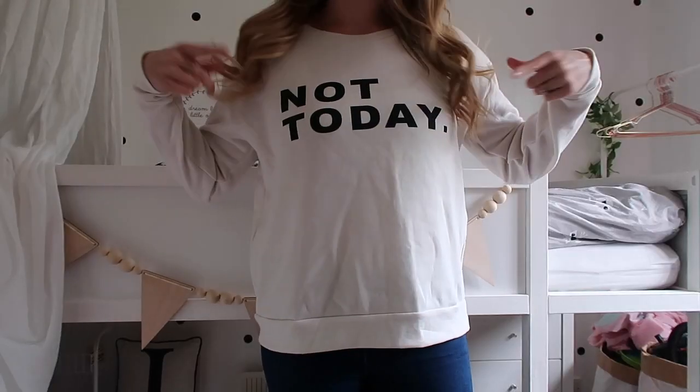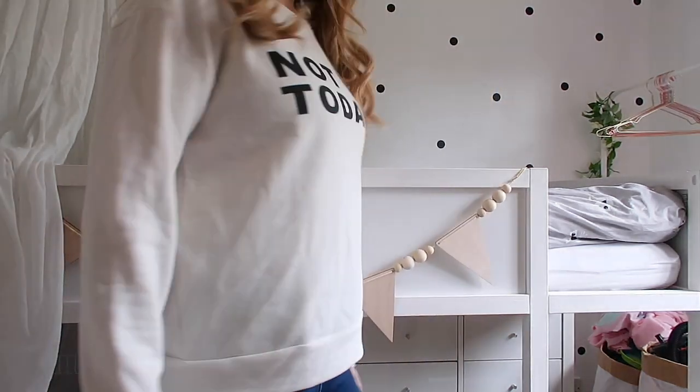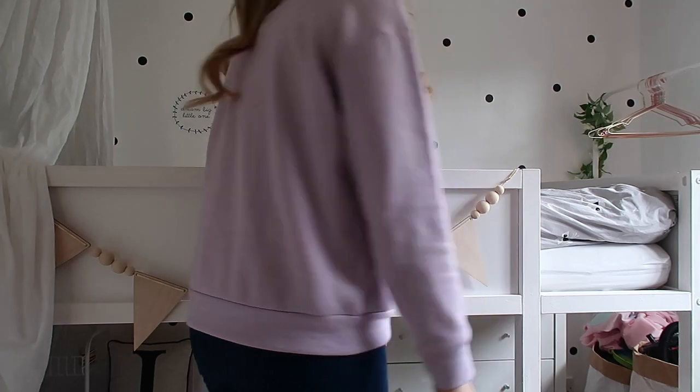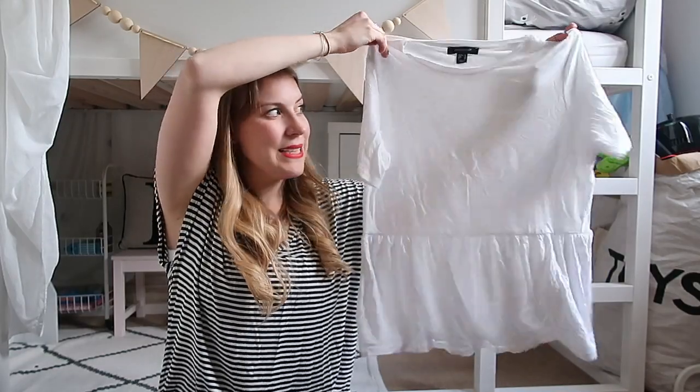I like the way both of these jumpers look on. They're really comfortable, really good for just teaming with jeans, or you could possibly wear it with one of those pleated metallic skirts as well. That seems to be a look that's going around at the moment. So yeah, bargain.